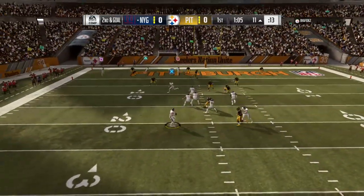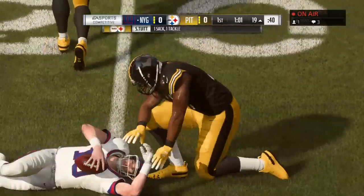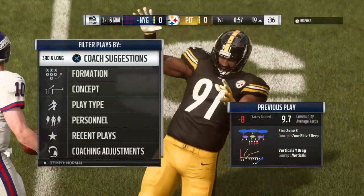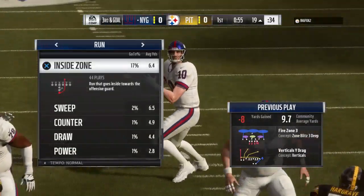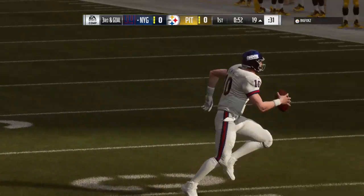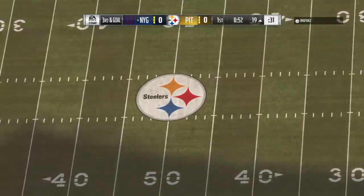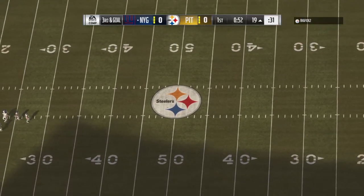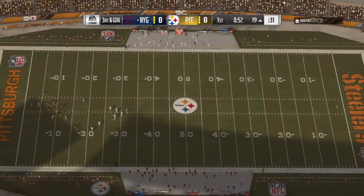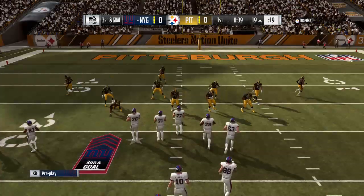Working from the gun, Manning. Being chased under pressure again, and down he goes again. Stephon Tuitt, the former Notre Dame man, in there to drop him, and sacks on 1st and 2nd downs are going to lead to a 3rd and long. Third and long for the Giants, and Eli following the sack.